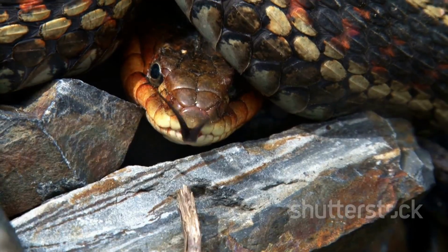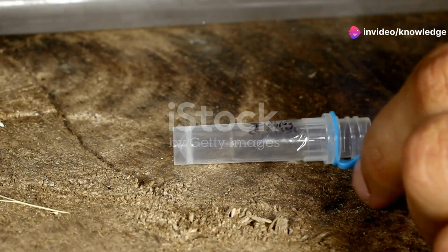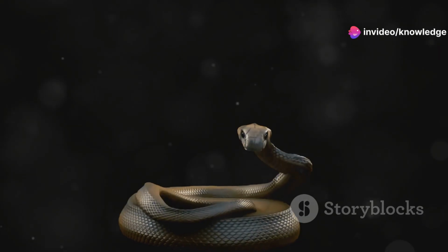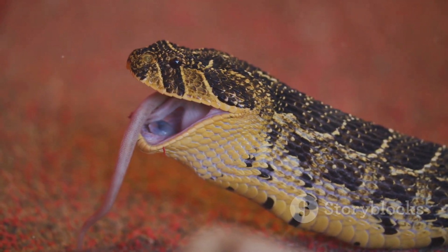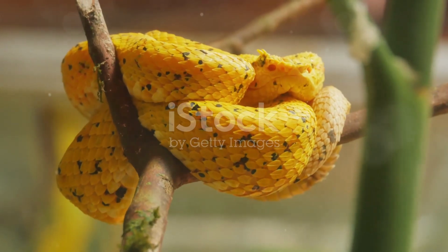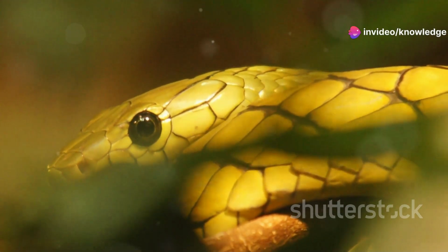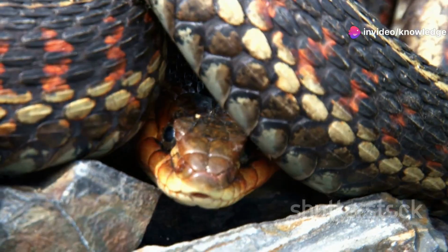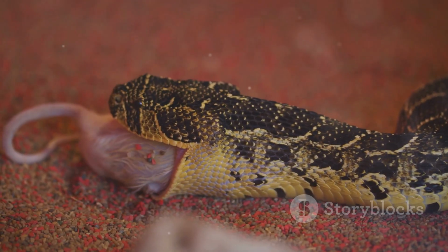The most formidable weapon of the eyelash viper is its venom. This is a complex cocktail of proteins and enzymes. It is primarily hemotoxic in nature. This means it attacks the blood and tissues of its victim. When the viper strikes, it injects this venom through long, hollow fangs. These fangs are located at the front of its upper jaw. They are like hypodermic needles delivering the toxin efficiently. The strike itself is incredibly fast.